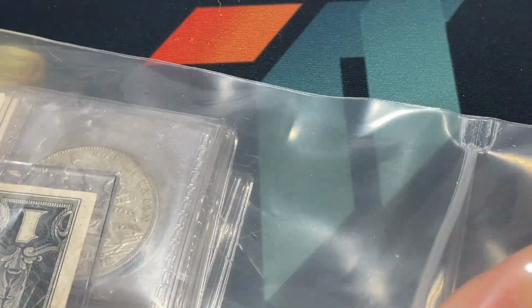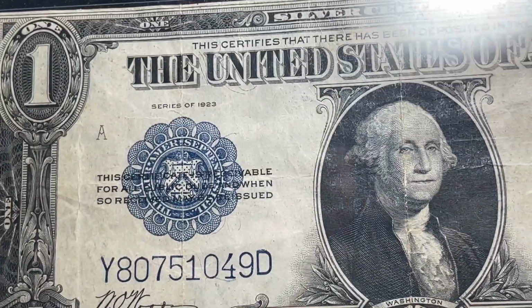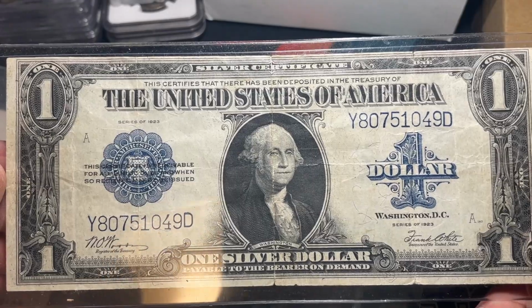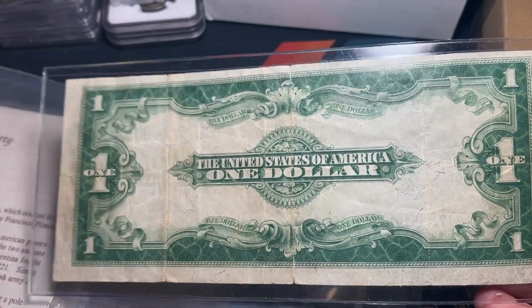Then we've also, over here, we've got this horse blanket. Remember, from 1923 and back, and that includes this note, we had much larger size bills, so they call them the horse blanket. But this one's actually in pretty decent condition, so definitely a neat note.